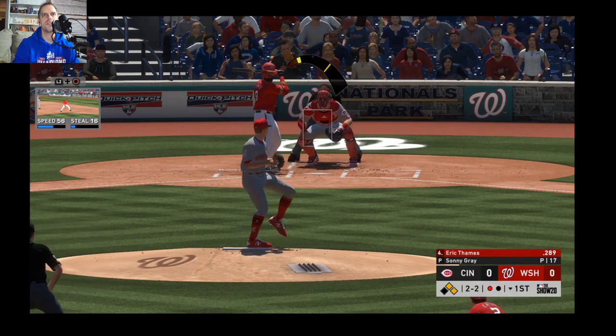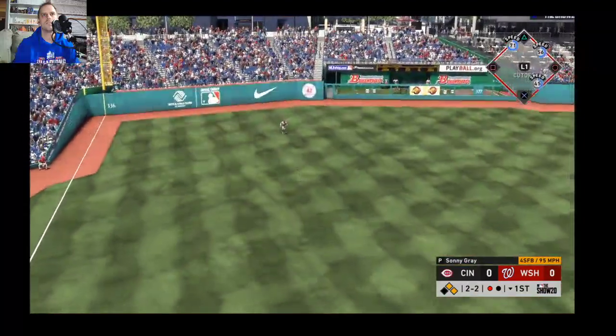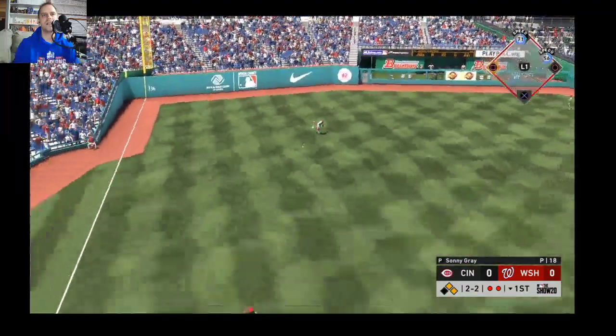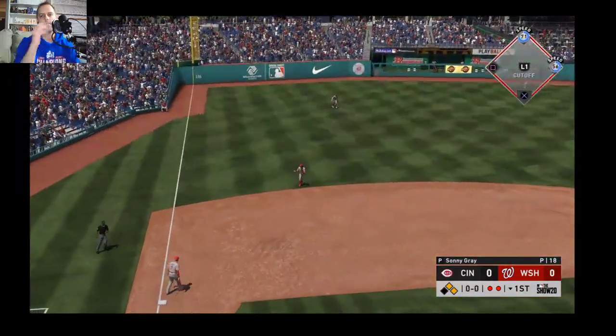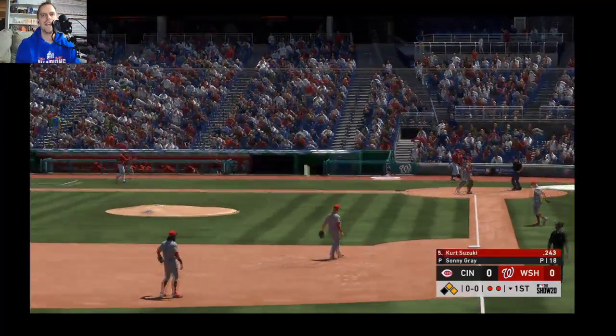Gray getting fired up here in this bottom of the first. That one's right to Castellanos. He'll glove it and make the catch, and there's 2 away here in this bottom half of the first inning. Let's take a look at that Nationals starting lineup.